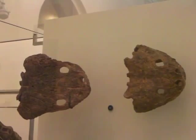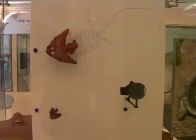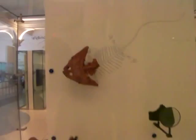No idea what those two skulls are either. I think that's a Diplocaulus, or maybe it's a Diploceraspis, I don't know. We'll see more of Boomerang Head later.